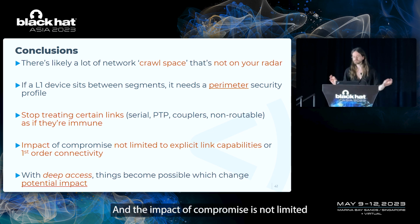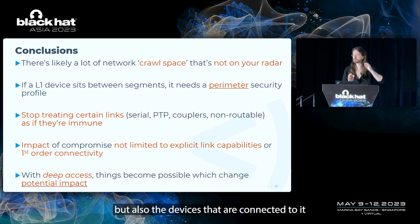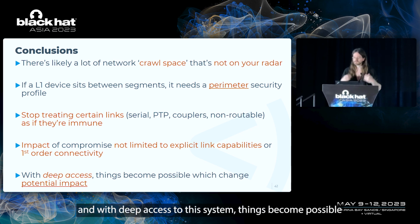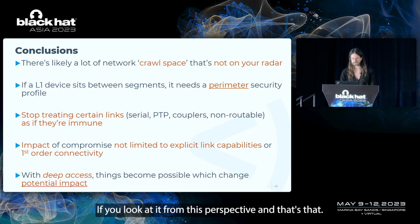The impact of a compromise is not limited to the explicit capabilities of the link or only the devices that are directly connected to it, but also the devices that are connected to it within degrees of order. And with deep access to the system, things become possible that might have been considered impossible before. So the potential impact of an attack changes if you look at it from this perspective.